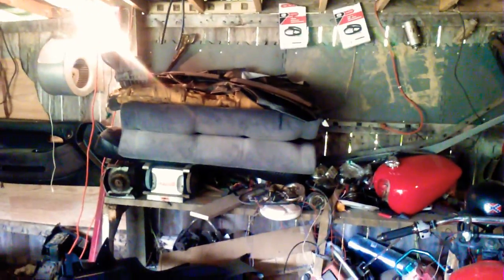I'd like to holler out to my buddy in his 64 Chevy C10. Maybe eventually I might even get him on this camera where you can see him. All right. Bye.